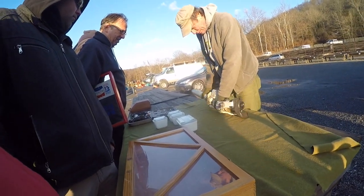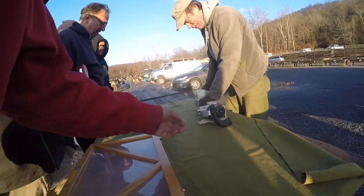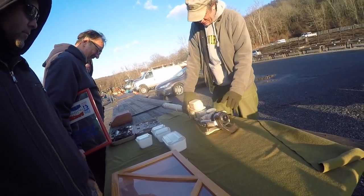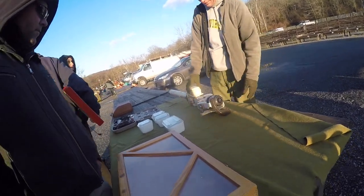What is it? Is it a sight for a tank? Yeah, I'm pretty sure. That's what it looks like. You look at the way, like, you can see around. Well, especially with that handle. The prism system. It's crazy. This is the prostate of a dinosaur. It's pretty cool.